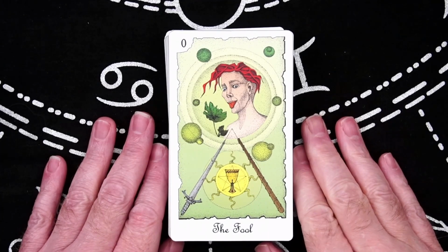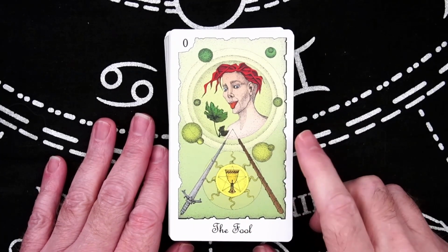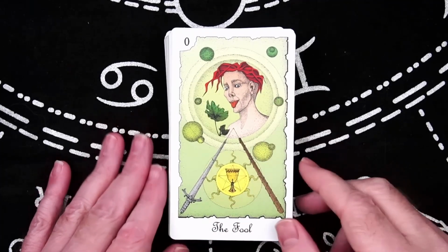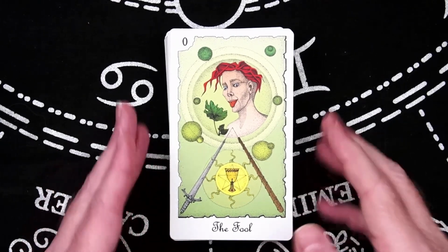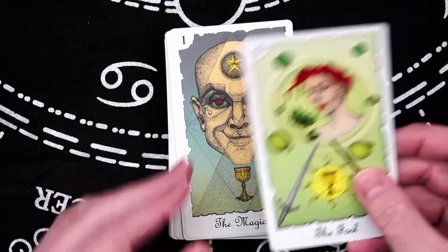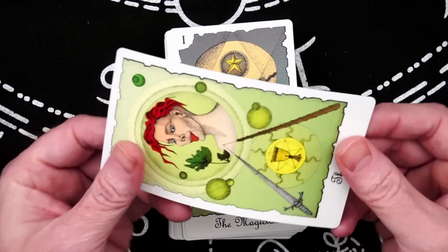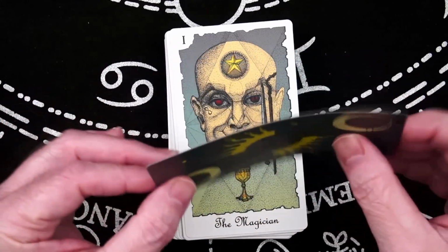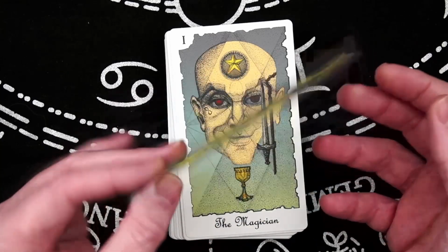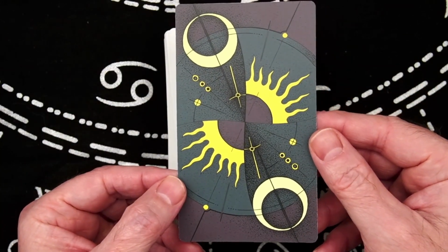I really like this. You see the wand, the sword, the chalice, and the pentacles, the earth. This covers all the elements. And you see how he's a little bit crazy with his tongue sticking out there? That's a very interesting rendition. Okay. The cards, they do feel kind of thin. I don't know if I like that or not. They're kind of paper thin almost. I don't know if they'd hold up over time or not, but they're still cool, so I'd be careful using them.